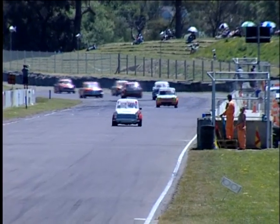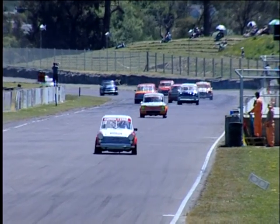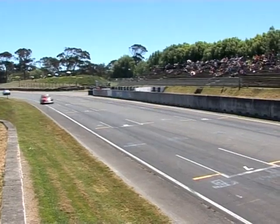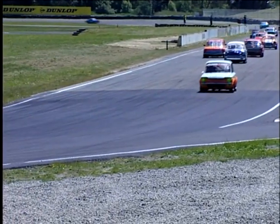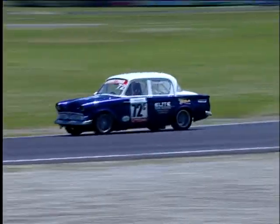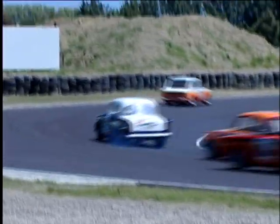The Imp sits in second place, but the field is starting to close him down, and closing him down quickest is Campbell Gould from Mount Maunganui. There is Bill McKinnon now. He would be lapping faster than anyone else here, but maybe the handicap is going to play into the other driver's hands, and Billy McKinnon isn't going to get to the front.